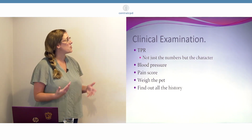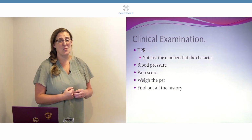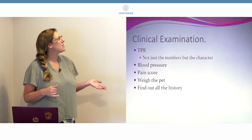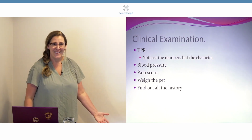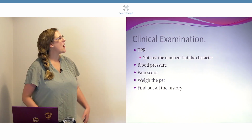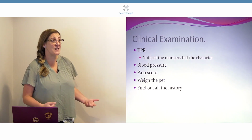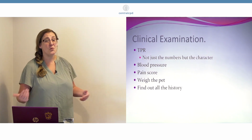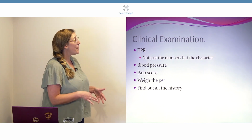So TPR, temperature, pulse, respiration, it's not just the numbers. I think that's really, really important. Obviously, temperature is just temperature. But the pulse and the respiration is important just to go, oh, it was 40. I want to know, were they struggling to get those breaths in? How were they standing? What were the pulses like? What did they feel like? Were they bounding? Were they thin and flighty? Did the pulses match the heart rate? All of those sort of things is what we really need to know. Blood pressure, obviously. Pain scoring.